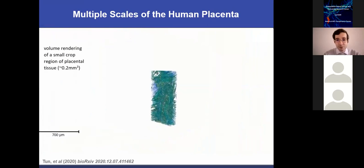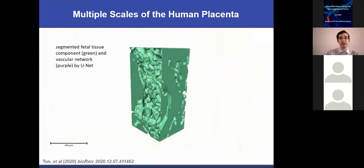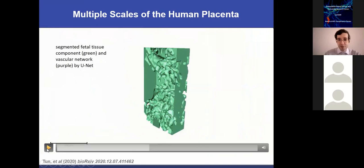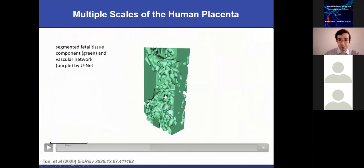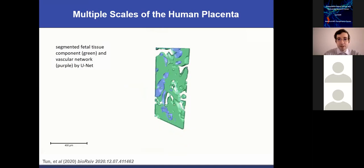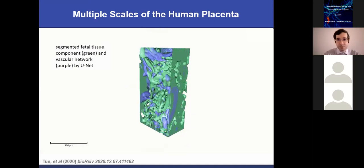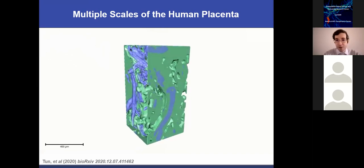and we first look at the maternal domain, which is the porous domain. And this is done by an automatic, semi-automatic supervised model. So you can see the porous structure of the placenta, which is again very complex. And in between is the embedded fetal structure, which is the blue capillaries and vessels. And that's the interface between the mother and the baby.